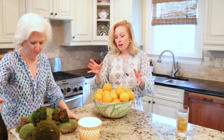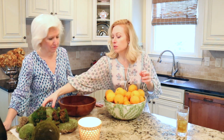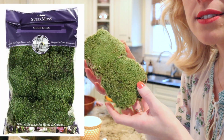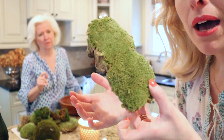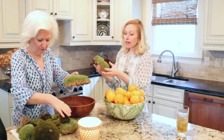This bowl, gorgeous from Abigail's, handmade in Italy. And what I wanted to show you is how you can make an easy moss arrangement in a bowl. Moss bowls are amazing because there's no maintenance, zero maintenance. Like I'm gonna show y'all. Spanish moss, we get this at Pike's. They come in a bag and they're amazing. And you can get some of these are bigger pieces. Some of them are big and some of them are little.